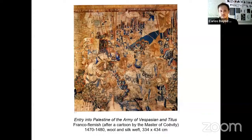So talking about tapestries, these ones are one of the main ones from the collection of tapestries, the entry into Palestine of the army of Vespasian and Titus. This Franco-Flemish tapestry was the obvious choice because this is one tapestry of a series that will probably need some restoration work. It will be necessary to carry out some conservation if they are to be on display to the public again, because it's not the same to have tapestries in storage properly preserved as it is to actually hang them or present them to public view.